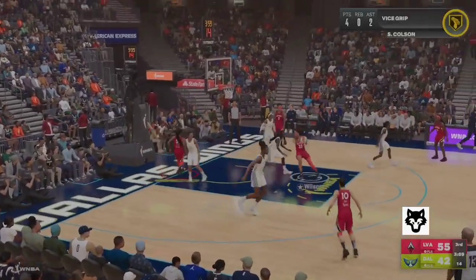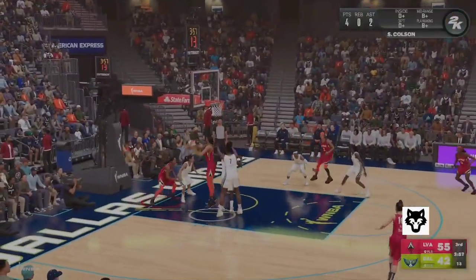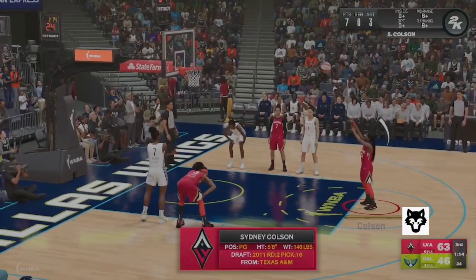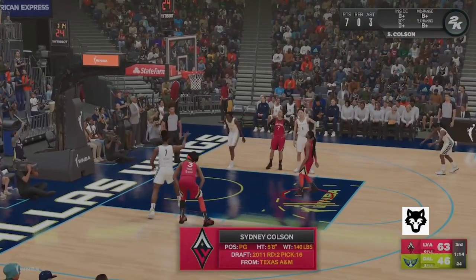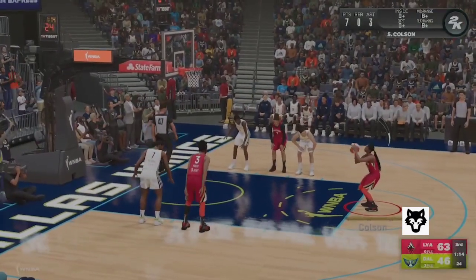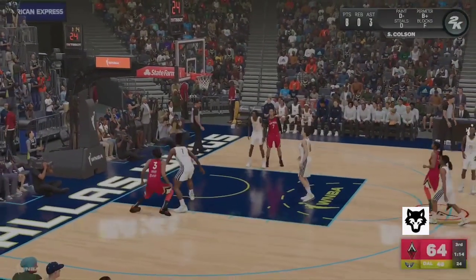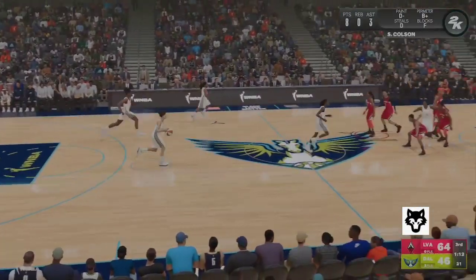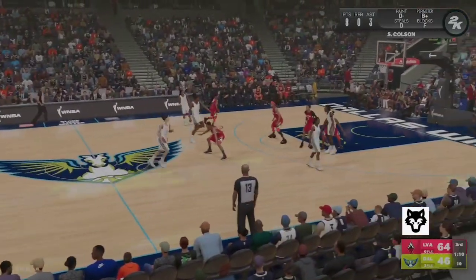Now Colson to the inside. Offensive rebound. And that's her first trip to the line. Shooting for the Aces, Sydney Colson. That free throw, no good. 2 shots. And she sinks the second. Dallas with the ball. They trail by 18.